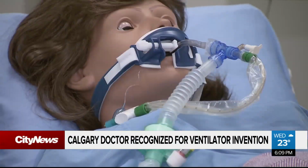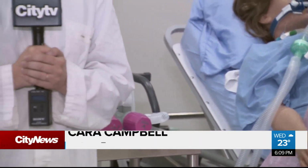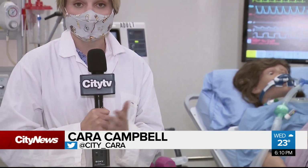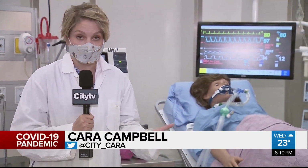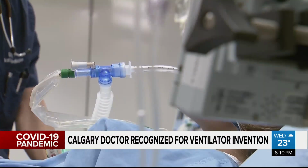Became excited that it might be a solvable problem. A Calgary doctor saw the need for more ventilators as the COVID-19 pandemic worsened around the world. So he created a solution, a device that can essentially turn one ventilator into 4.